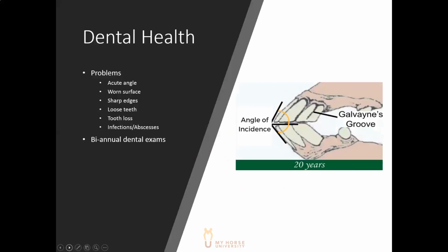And we'll talk a little bit more about dental health. So dental health and nutrition go hand in hand because a lot of the problems we see with horses when they start losing weight as they age are because of poor dental health. And what's interesting is a lot of times poor dental health can go right under the radar of horse owners. So they may not really gather that the horse is having trouble chewing and whatnot. We'll look at some signs that'll help clue us in on that.